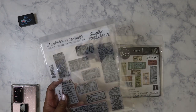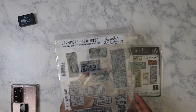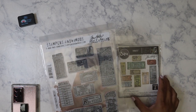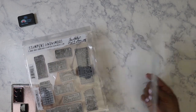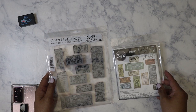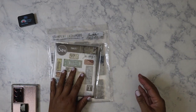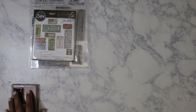I've been wanting these for a very long time. This has probably been in my cart, saved for later, for maybe the past 2 years. So I finally decided, okay, might as well get it. So I got the stamp and the matching die set. I plan on making some ephemera booklets with these. So we'll see how that goes. Let me move my battery out of the way, put those there.